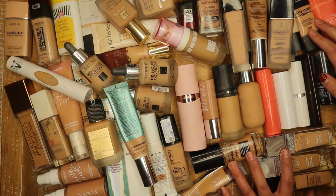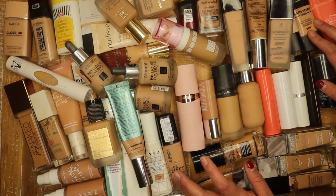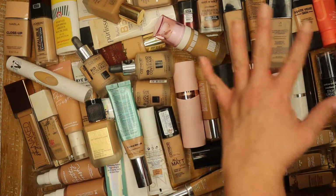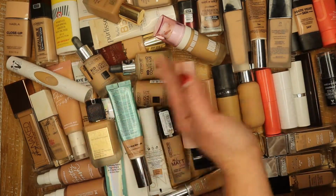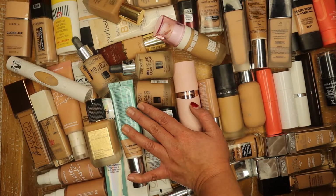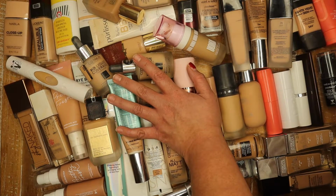All right guys. So I'm definitely not proud of this. I have an excessive amount of foundations and tinted moisturizers, and I need to get rid of some of this stuff because nobody needs this much foundation at all. Like, I have one face and these things do expire, so I need to get rid of as much as I can out of this. I'm probably not gonna do that well because I've got attachment issues, so let's just jump into this.